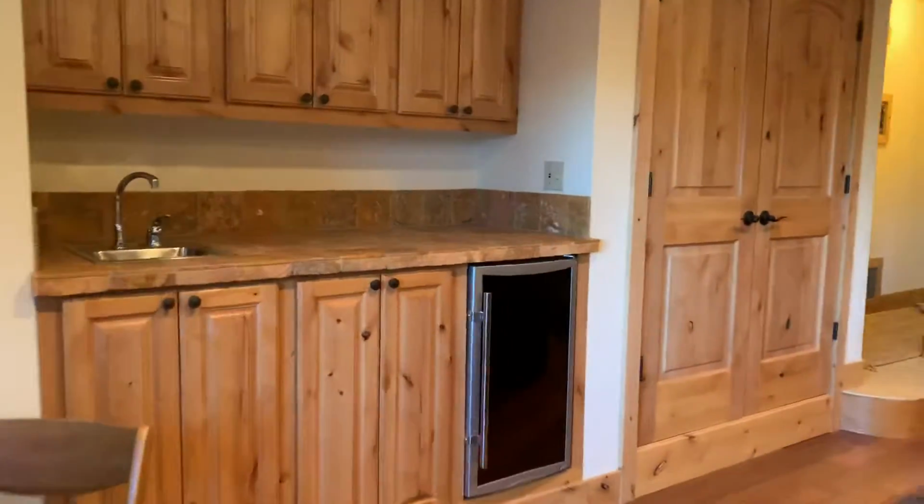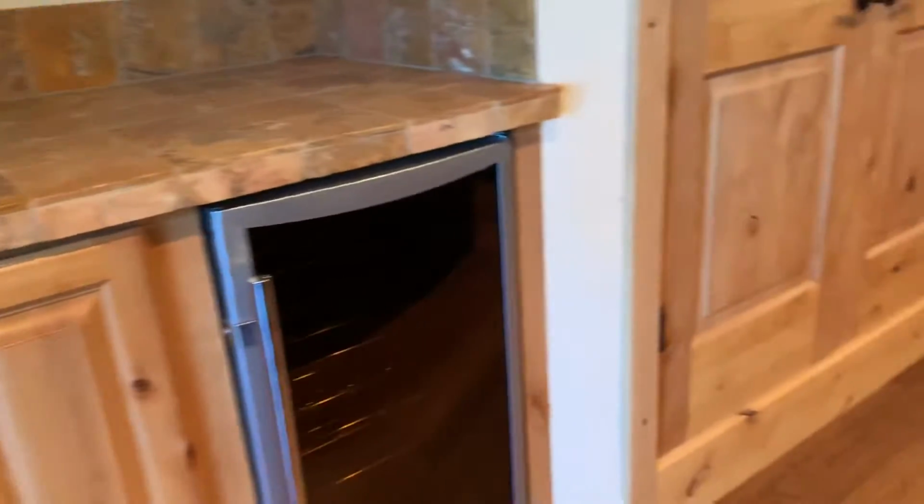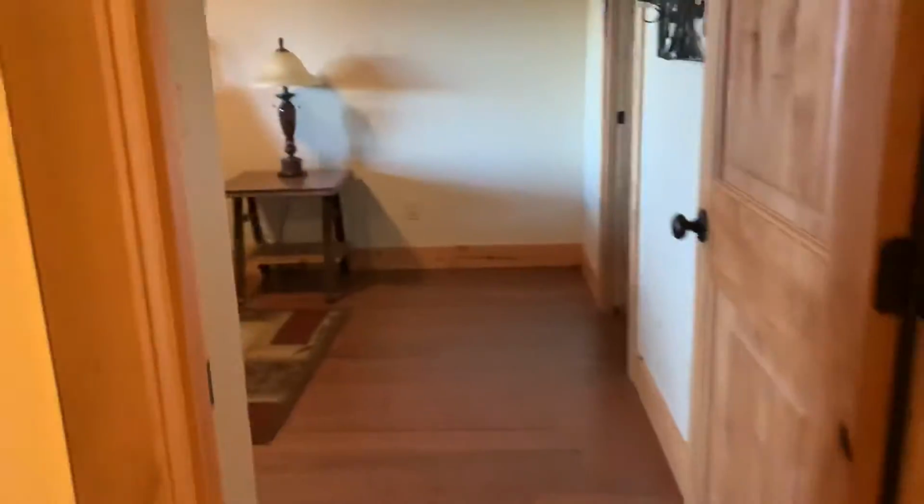Okay, so we'll go over this way. Look at this. Nice work. More storage here. So here is one of the 2 downstairs bedroom suites.